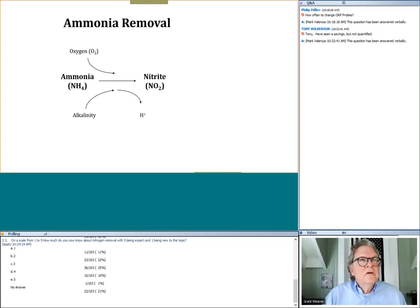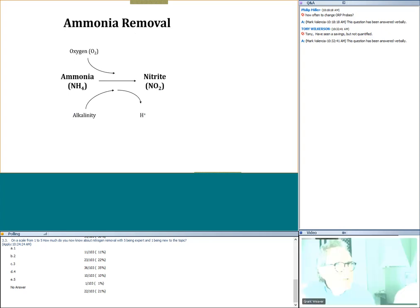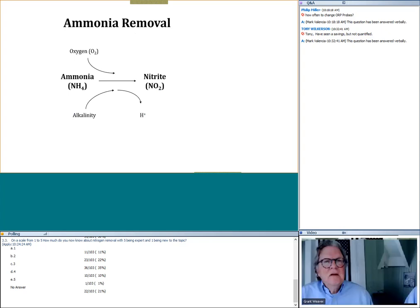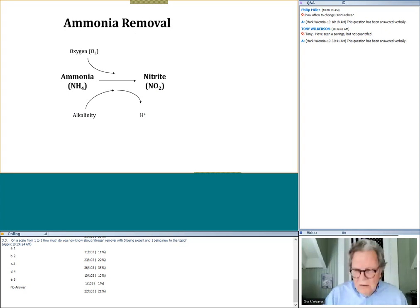Hydrogen ions are going into solution. We go back to our high school chemistry. pH is the negative log of the hydrogen ion concentration, whatever the heck that means. But what it really means is the more hydrogen you get going in the solution, the lower the pH, the more acidic. So ammonia going to nitrite is going to create a more acidic wastewater. And to buffer that, the ice cubes, the alkalinity will buffer that. A little more oxygen and we have nitrate.